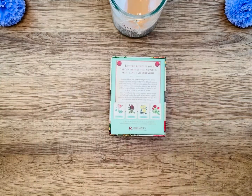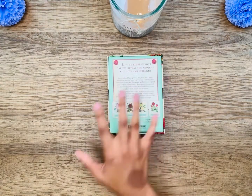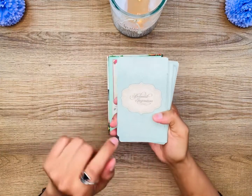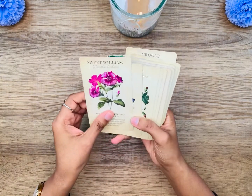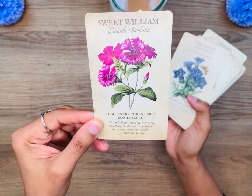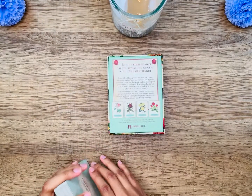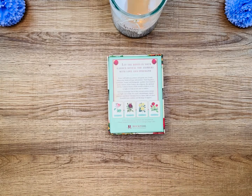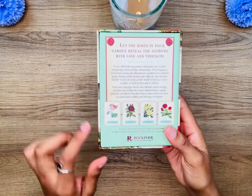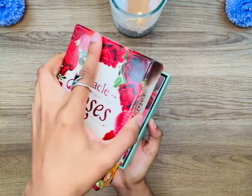Beautiful. I love this vintage style of cards, especially when it comes to these flower cards or these plant or botany inspired cards. I don't know if this is like a thing, because this deck, the Botanical Inspirations, is one of my favorite decks. As you guys can see, it has this aged paper type of aesthetic, so I really love that. I forgot who the author of this deck is, but I'm totally getting the same vibe from this deck. Okay, so let's get into it.